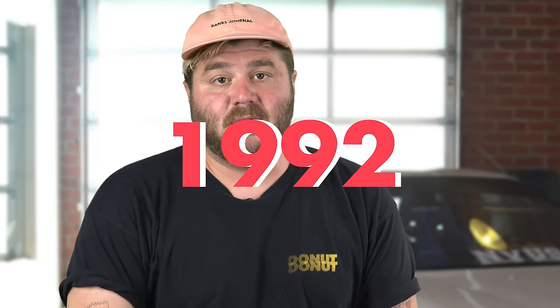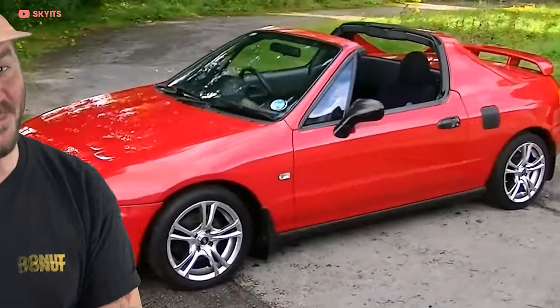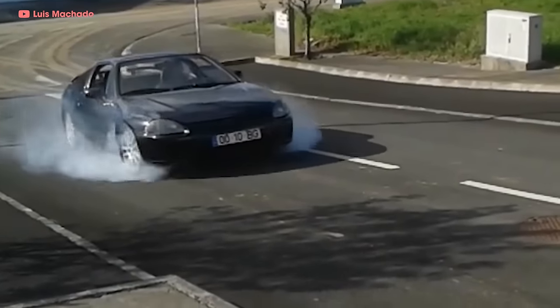For some reason, Honda dropped the CRX from their lineup in 92 before the sport compact scene really blew up. What the F? Yeah. Honda replaced the CRX with the targa top Del Sol in 1993, 2 years before Post Malone was born. And we finally got the B16 in that car in 1994.